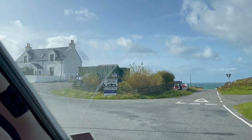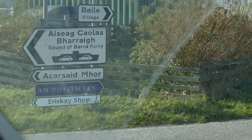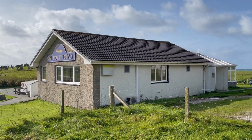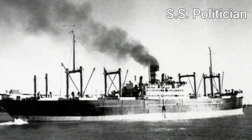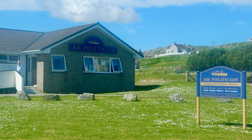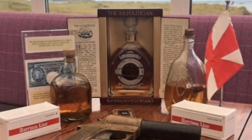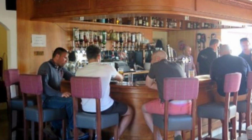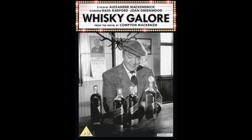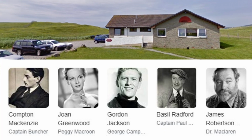Just around the corner is a pub called the AM Politician. It's an interesting story related to something that happened in 1941. AM Politician was built over 30 years ago. It took its name from the stricken vessel SS Politician, which ran aground off Eriskay in 1941. The island is steeped in history, and in the bar of the pub you can find many artefacts from the actual wreck. The story was turned into a novel by Compton Mackenzie, and shortly after it was made into, of all things, an Ealing comedy film called Whiskey Galore. It's a true British comedy.